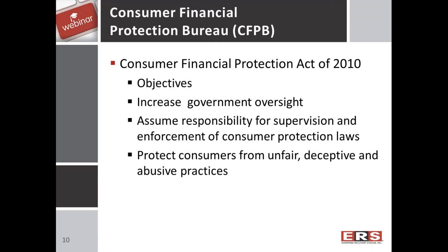And I will piggyback on Brandon's statements about the CFPB, the Consumer Financial Protection Bureau. Since the advent of that governmental agency, the landscape for compliance in the financial services industry has changed dramatically. Some would say that it has become a toxic landscape in which to conduct business, but certainly there are significant changes for all of us.